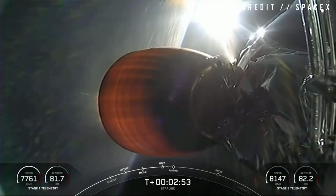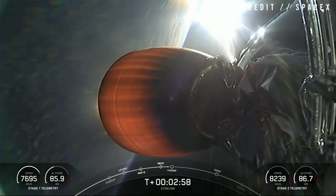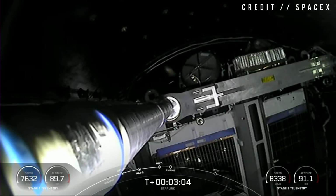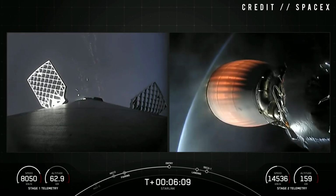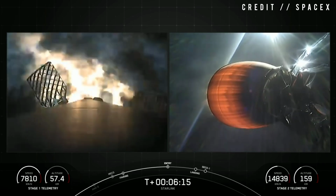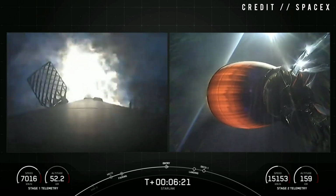Coming up in just about 20 seconds, the fairing halves will separate from the second stage and fall back to Earth. Fairing separation confirmed. Stage 1 FTS is saved. Stage 1 entry burn startup. As a reminder, the first stage on your screen right now, being used to launch 21 Starlink satellites into space, is flying for its third time.